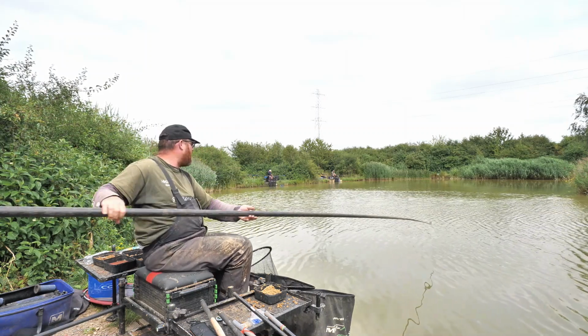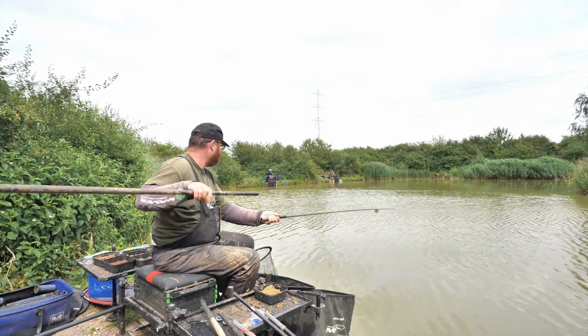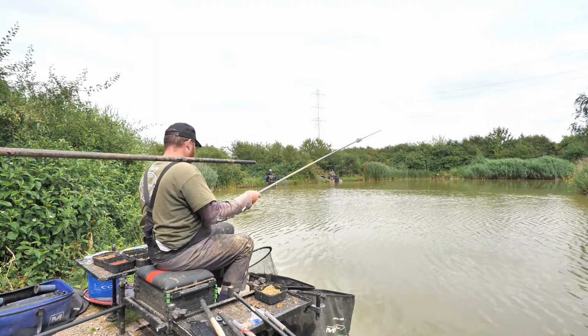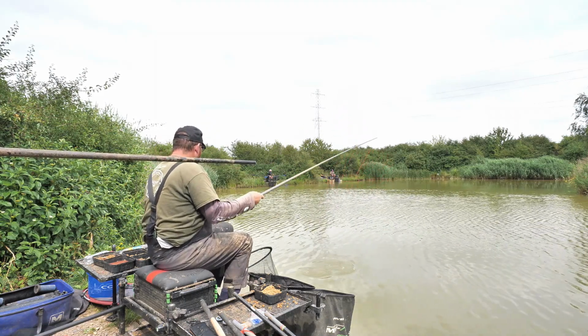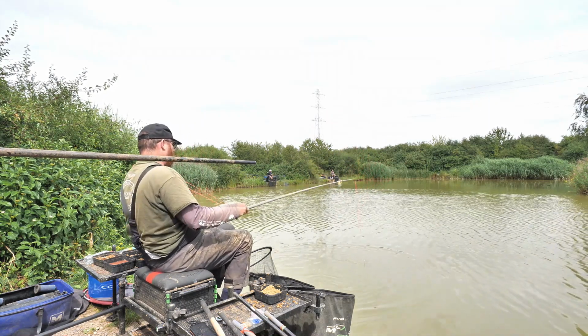So you put the poles have gone up. Freaking joke, as soon as you strike so hard, pull so hard, it's still in there.